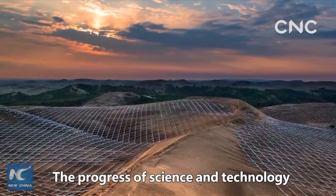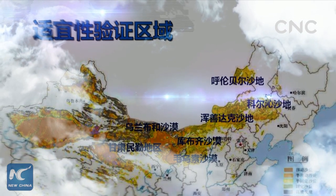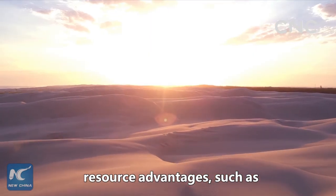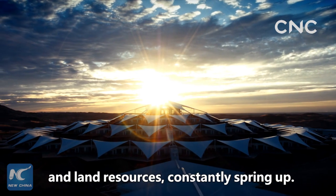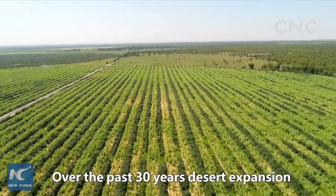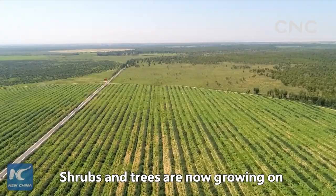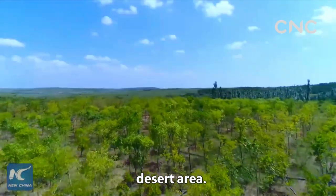The progress of science and technology offers better protection to the Golden Desert. When desertification is controlled, resource advantages such as landscape resources, mineral resources, and land resources constantly spring up. Over the past 30 years, desert expansion has been curtailed and reversed. Shrubs and trees are now growing on around 1/3 of the Kubuqi Desert area.